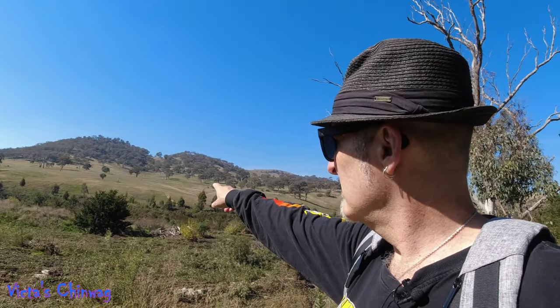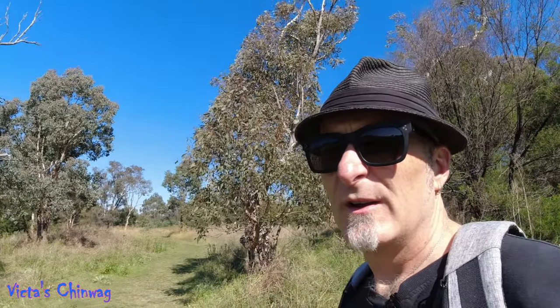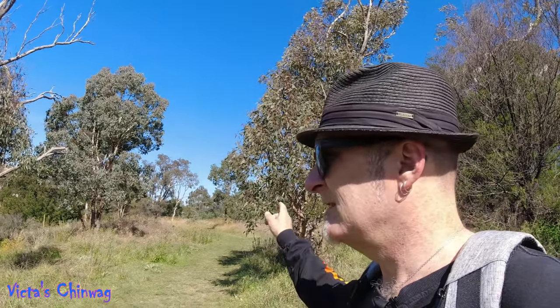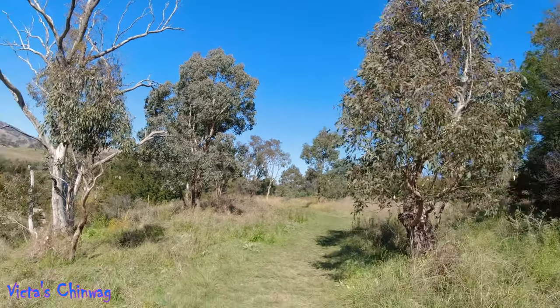That looked pretty cool, didn't it? We had a look over that hill there and just around in general. Did notice on there though there's a few more buildings and things that are up here as such. I don't know where that cemetery is yet, but I'm guessing we will eventually find it if we keep walking that way. So let's keep going then.